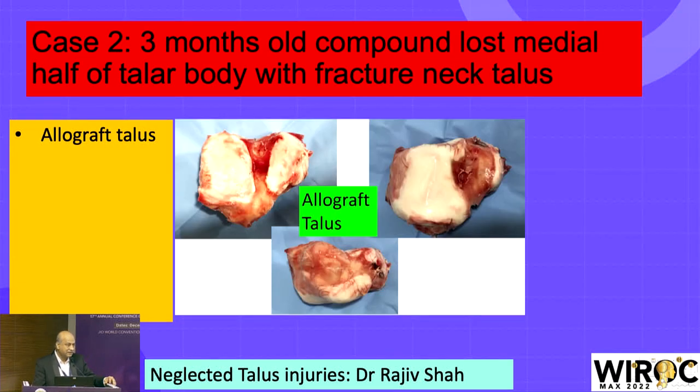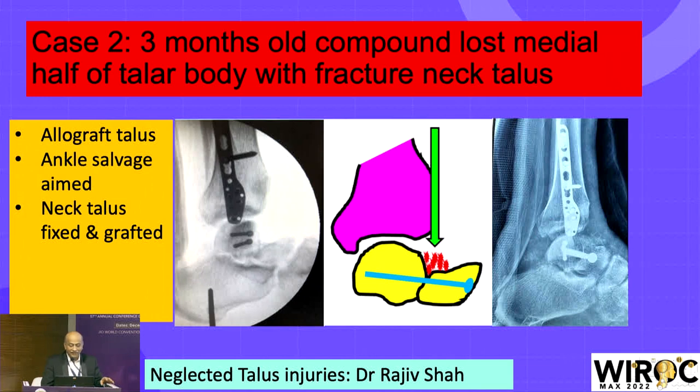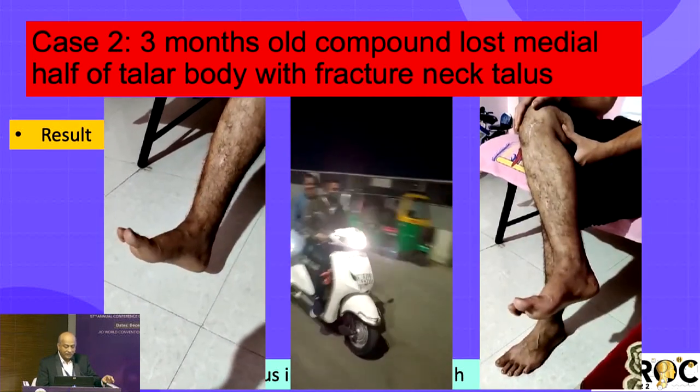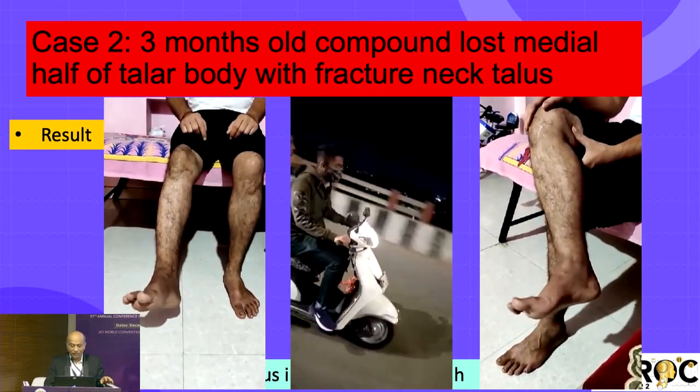Allograft talus was procured of a reasonable same age, obviously not the same size. And ankle salvage was aimed at, where the matching of the half of the allograft was done with that of the remaining talus at the level of the ankle joint. It was fixed, and neck of the talus was also fixed and grafted. This is how it went on to union, and this is the function of that patient at the end of 1.5 years.